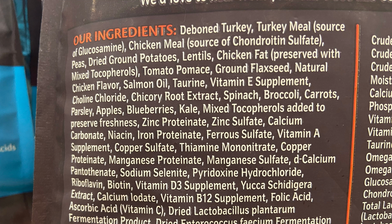Okay, so this first one here shows us deboned turkey. So this, I'm sure if you looked at the front of the bag, is a turkey flavor or with turkey, something like that. I'm sure they're promoting turkey. And when I, as a consumer, look at the bag, what do I see? Oh, the main ingredient is deboned turkey. That sounds great. Remember, think about the weight law, okay? Deboned turkey, the bones have been removed, but it's still 70-80% moisture, so it goes right to the front of the ingredient panel.